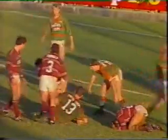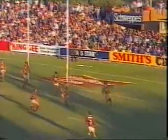Daly there. Has the run from dummy half. Pops a pass to Cleal. Cleal's gone berserk. He's gone right through. Put down by Cruikshank. Only about 10 metres out. 8 metres out. Shaw. Pass knocked down. It's still Manly's ball, is it? No, it's South Sydney's ball. About 4 minutes to go. Now they've got to make every post a winner.